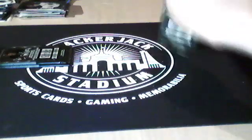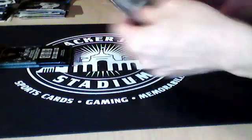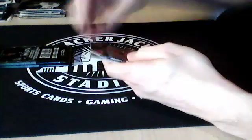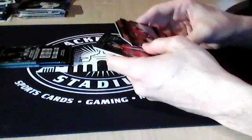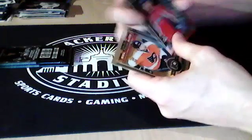And of course, this one's going to be a stud one, isn't it? There we go. Don't want anything in there, so. Okay, we got NHL All-Star, Mark Giordano for the Flames. We have a Superstars die cut for the Ottawa Senators, Mark Stone. Rookie for the Washington Capitals, Stanislav Galiev. And an All-Star, Jakub Voracek for the Flyers.